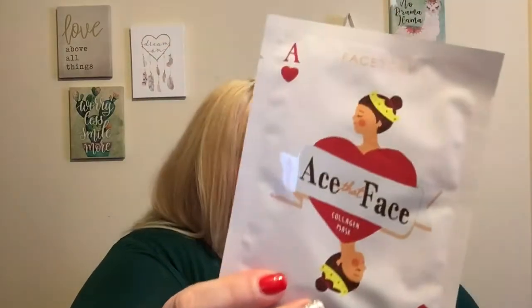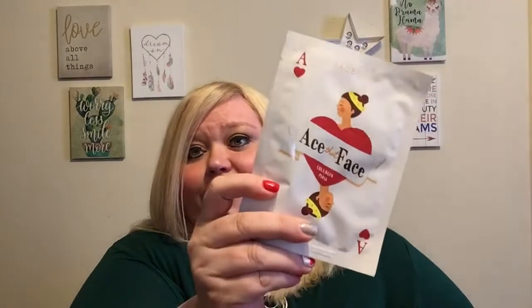So let's go ahead and just get a mask out. And the first one I pulled out is a Facetory mask. It is Ace That Face Collagen Mask. And it says, "In need of glowing, smooth skin, this mask infused with super nourishing and skin plumping ingredients such as hydrolyzed collagen and Ganoderma lucidum mushroom extract will help you bring out your best skin." And this is a $4 retail value. So this right here already is half of the price of the subscription. So, this isn't one of the subscriptions where you're going to receive items that are 10 times what you paid, but you are going to get more than what you paid for this subscription. So there is that sheet mask.